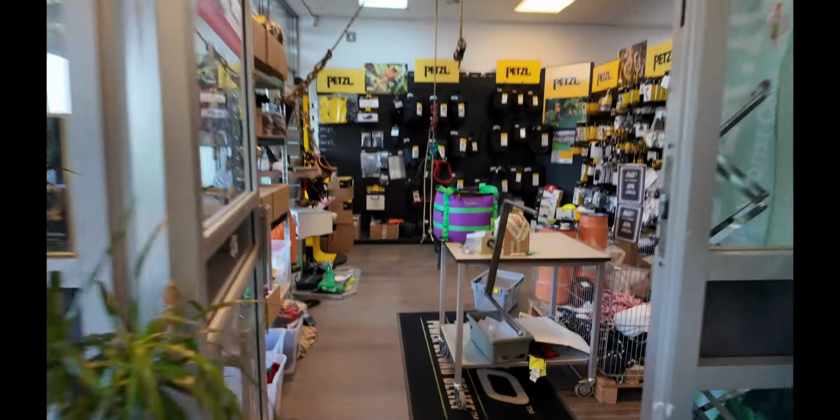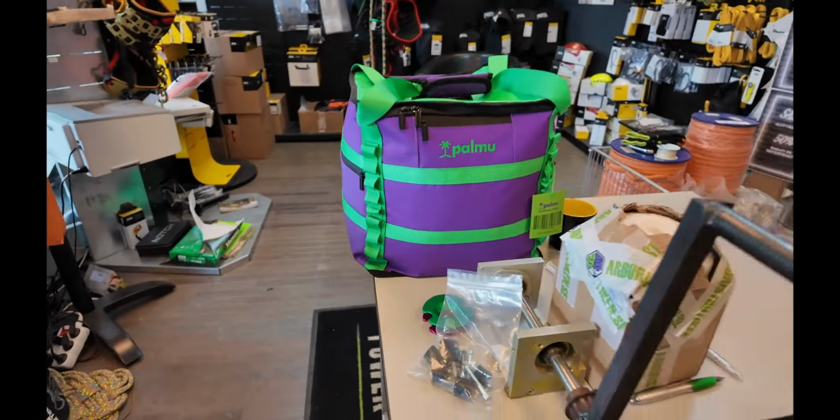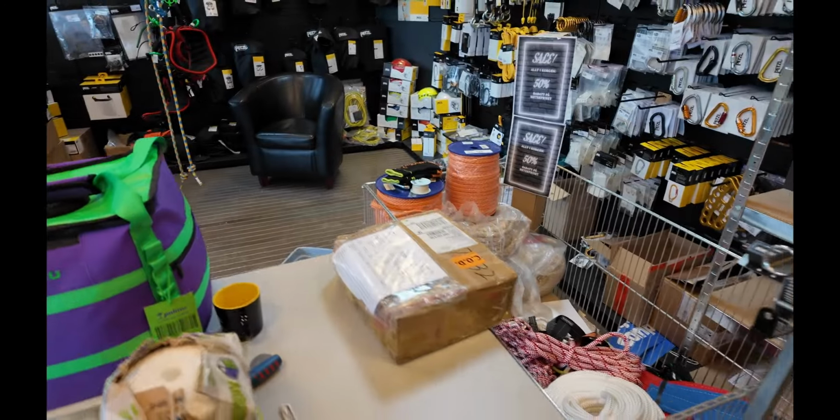As you've seen in some of these episodes, we've developed our own rope bag called the Palm rope bag, that we have over here on the table, as you can see. This bad boy, I'm sure you've seen it. And what this is then is just a smaller version of this.